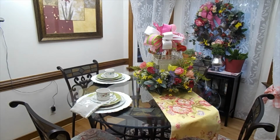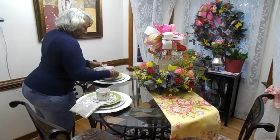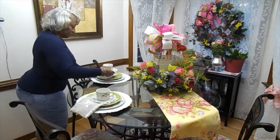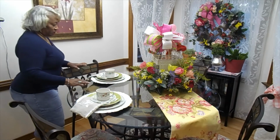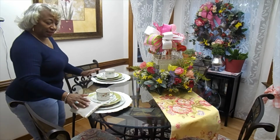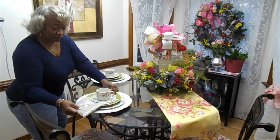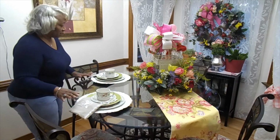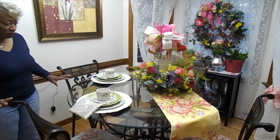And we're going to put in the second one. And there's the second. And I'm leaving it down just enough so that we can see the design. The design is very pretty. You hear my coffee going so early. There we go. So that part of the table is set and ready to go.